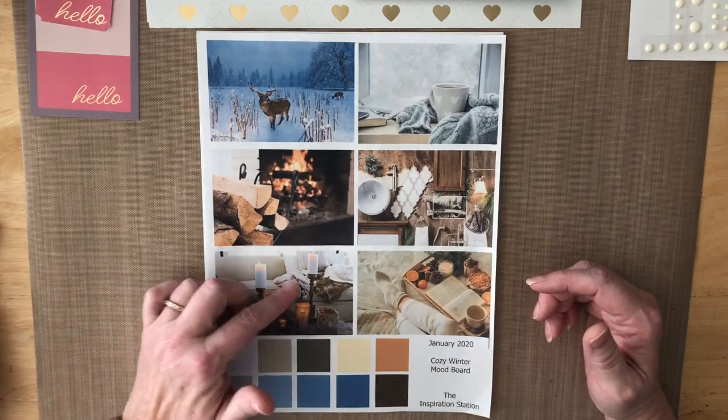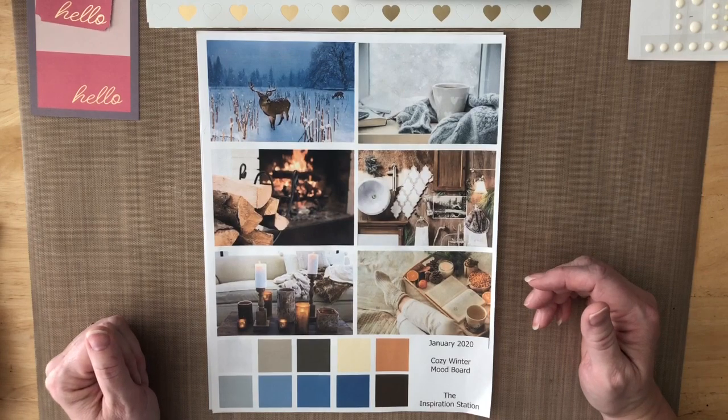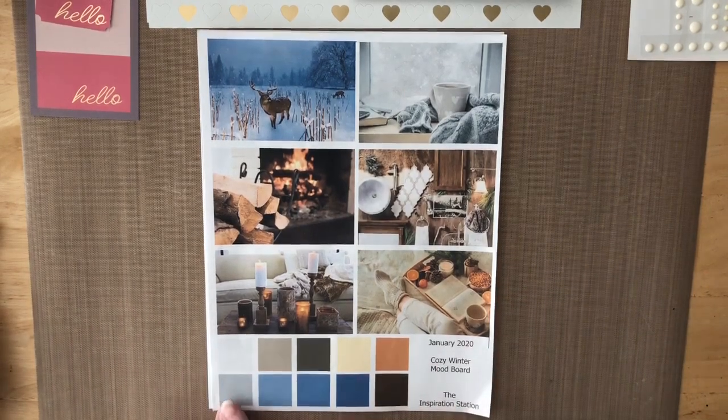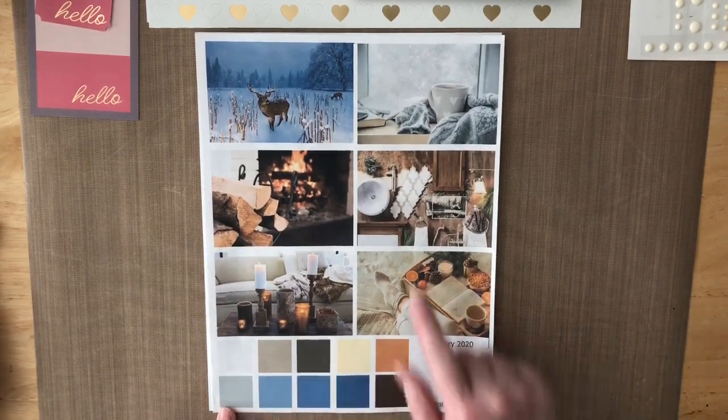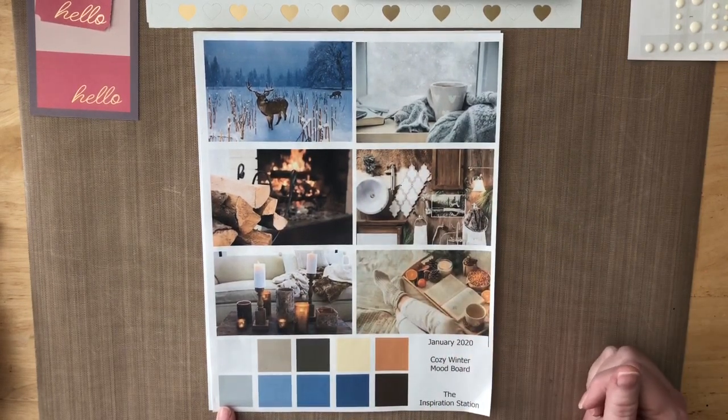Also the candles and the warm blankets, just different color ideas to inspire your crafting. Below, I put squares of colors that I took from these photos to give you a color palette to use.